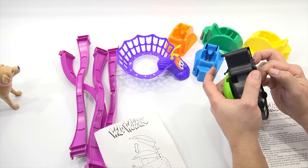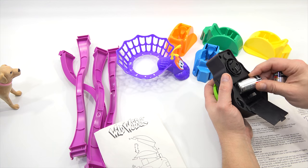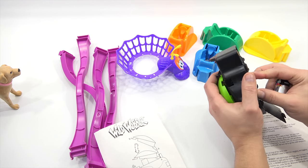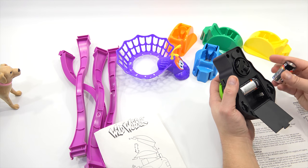And then let's get these batteries going here. Come on, batteries. There we go. And it is two C batteries. What you see is what you get. Yeah. Come on, C battery. Get in there. And then another one.